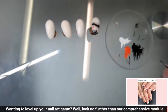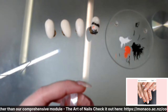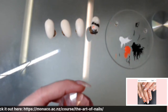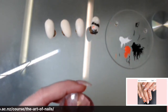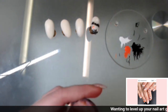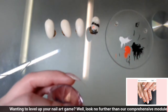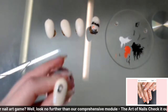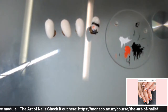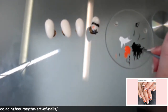Okay, that wasn't 10 seconds, but I'm just gonna do a second coat on my moon, just so it's opaque. Awesome. So I'll cure that as well. I mean, it could be a little bit more open, but it's really hard when you can't really see very well.